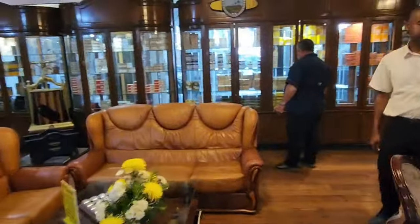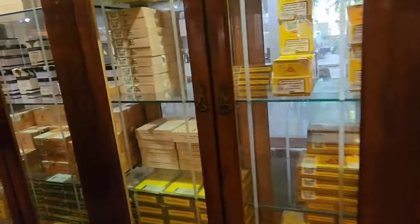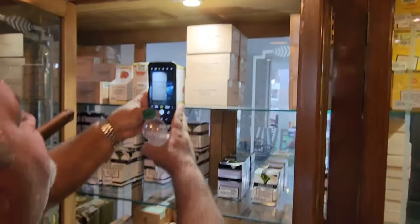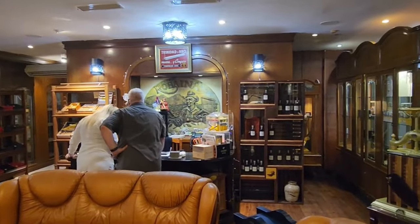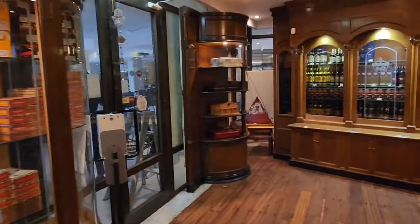Christmas tree. Little lounge, nice. And what they have left is in these humidors towards the back. But you can see, really, it's pretty empty. Puerto de Monterrey. Cuba, Monte Cristo, nice little lounge. The Robaina picture. Humidors.